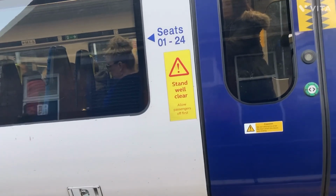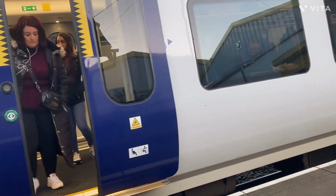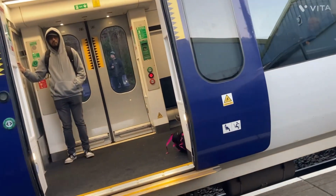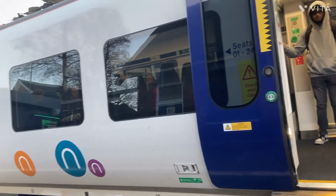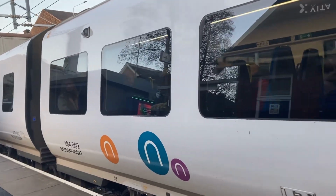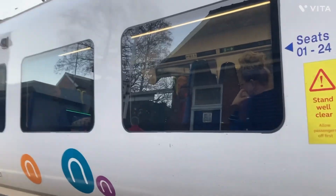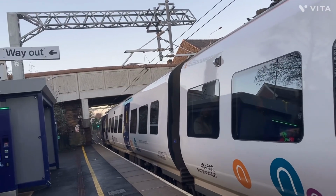Here's the voices. So that's parking is the 50, the back one off. If you want to blow through with the front of this train, we did it.